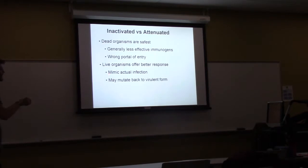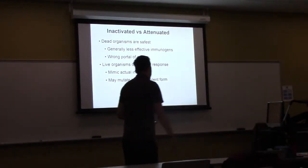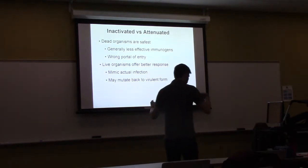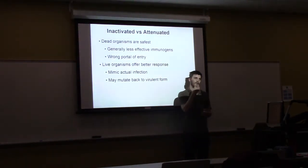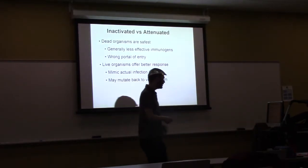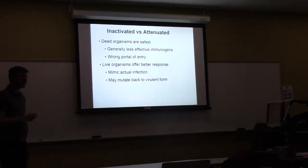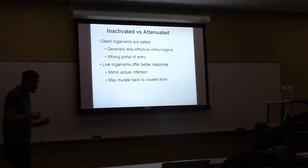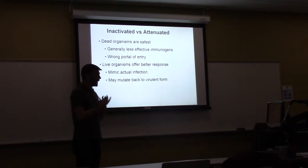Live organisms obviously are going to give you a better response, because you can inject them right into the site of infection. So flu mist is a live attenuated flu vaccine. You shoot it up your nose, and this protects you in your upper respiratory tract, where you're probably going to get flu. Okay? But the problem with this is that sometimes you get the flu just from the vaccine. It's attenuated, it's not supposed to be pathogenic, but it happens. Okay? And sometimes you will get the flu from it.